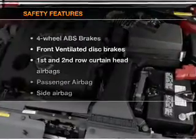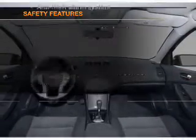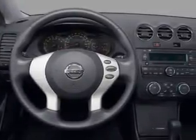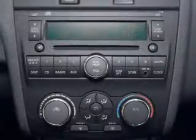If safety is a high priority, rest assured knowing that these top safety components are included. Front ventilated disc brakes, curtain head airbags, passenger airbag, side airbag, traction control, low tire pressure warning, independent suspension.